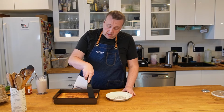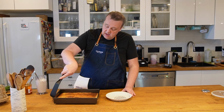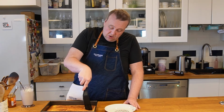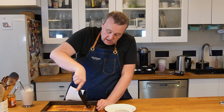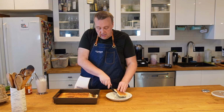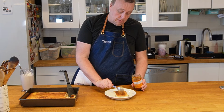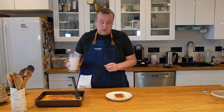All right, and here we go. The pancake is out of the oven. So let's serve a little piece. So this was made with the Finnish cream of wheat, so it'll definitely be whiter. And let's not forget some jam. I'm going to put on some cloudberry jam. And of course some whipped cream.